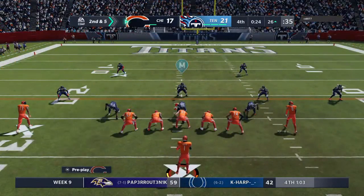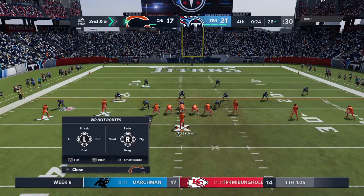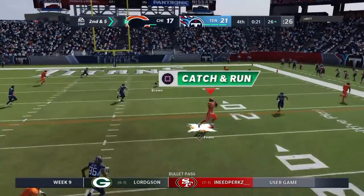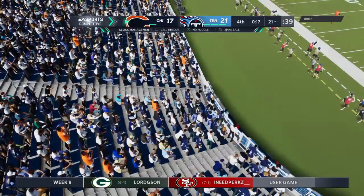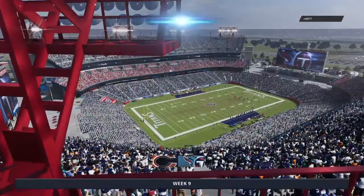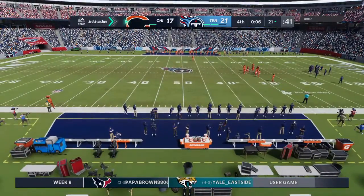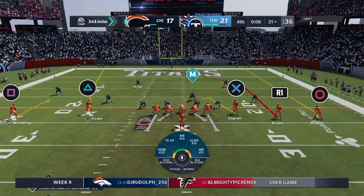So the penalty certainly helps them out as they come up on 2nd and 5. He'll look to throw. That's complete to his running back, Evans. It's a gain of 5 on the play, and that's going to make it 3rd down and less than a yard. Now with 6 seconds remaining, we get a timeout on the field. So 3rd and inches, and this will be the 9th play of the drive.